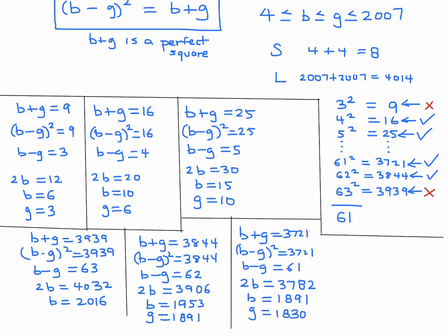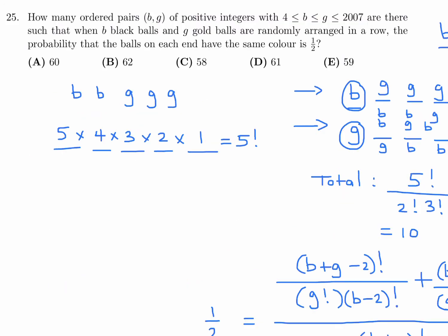So there we go. So the verification system that we employed tells us that of these 61, 2 are invalid. So I have to subtract those. And that means the number that are valid in terms of our parameters is 59. So the answer to this very cool question is 59, and that is choice E.